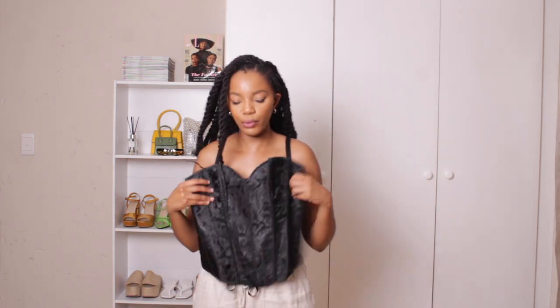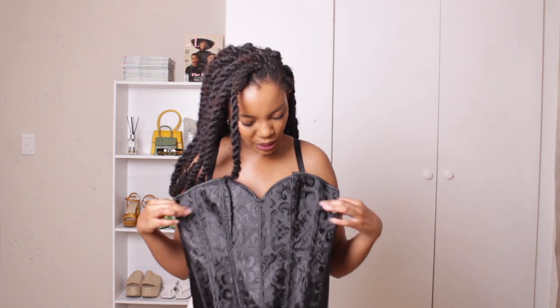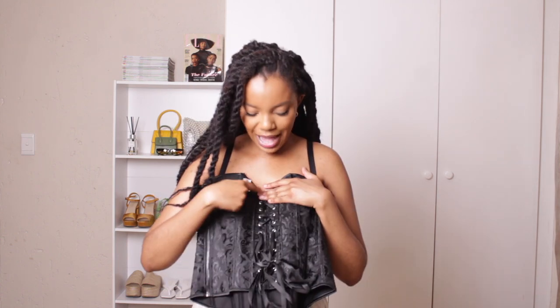And the next one's not white. So I wanted to show you guys this next one before I put it on. Has some really nice details. There we go. This is what it looks like when it comes. It has some really strong boning, but it seems pretty stable. And also has this crisscross at the back and a zipper. Okay, so let's try it on.